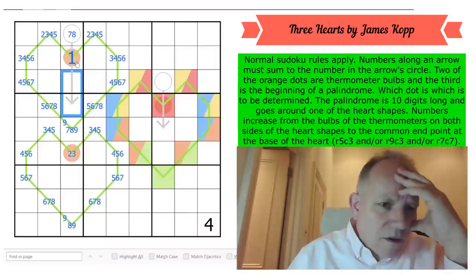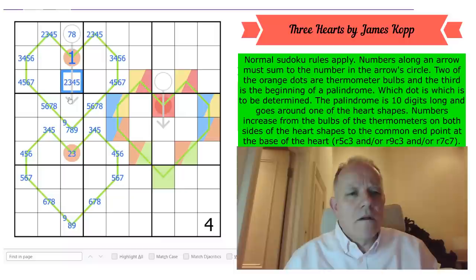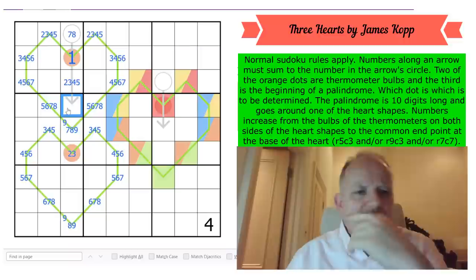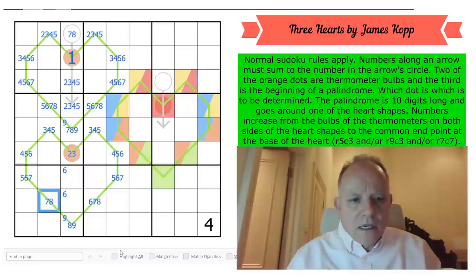Now that cell is in the box with these. This is 2, 3, 4, or 5 because you can't get a bigger number on a 7, 8 arrow. What does that mean, if anything at all? This is also 2, 3, 4, or 5. So one of these is a 6. In this column, 6 has to be down here. And that means that's not a 6, which doesn't mean anything else. Oh, it means that's not a 6.